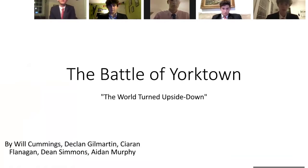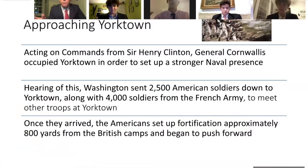The Battle of Yorktown, people refer to this as the time that the world was turned upside down. We'll see why quite shortly. Approaching Yorktown, acting on commands from one of the highest-ranking members of the British military, Sir Henry Clinton, General Cornwallis occupied Yorktown in order to set up a stronger naval presence in the area.